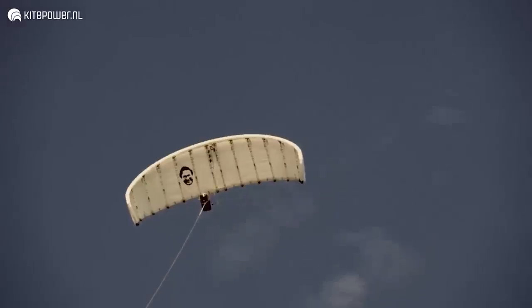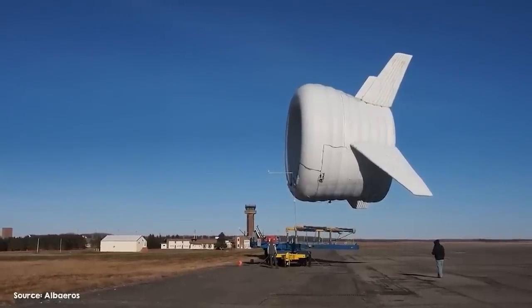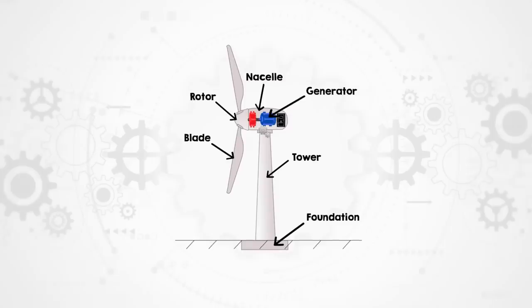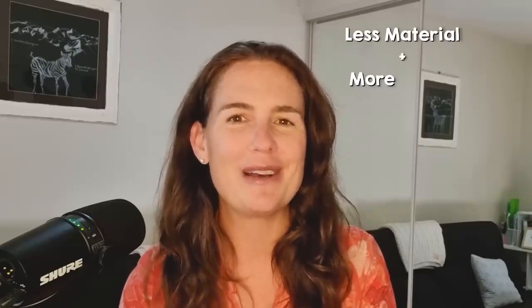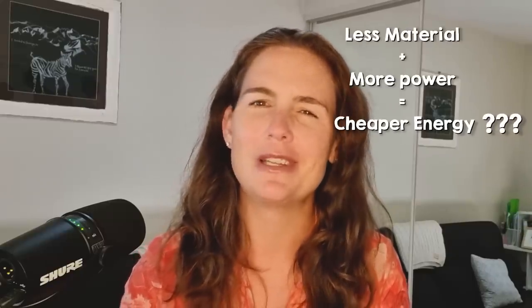Airborne wind energy involves a kite or tethered glider or possibly a blimp that captures wind energy high above the ground where wind speeds are much faster and therefore more power is available. In addition to being able to access a better wind resource, materials requirements can be much lower than standard wind turbines because there's no need for a tower or a foundation. And the faster wind speeds mean a smaller device can deliver the same power. So, less materials and more power. That must mean cheaper energy, right? So why are we still bothering with normal wind turbines then?